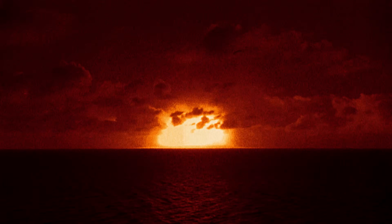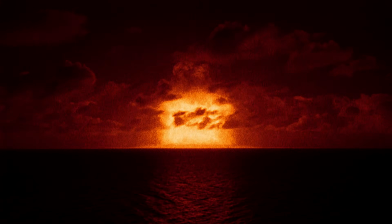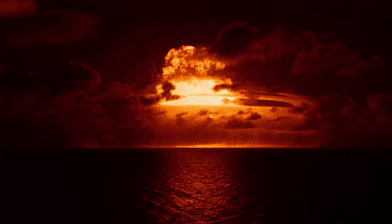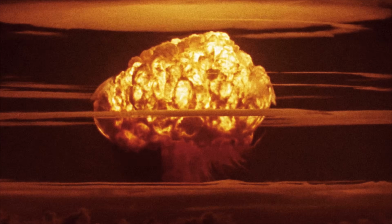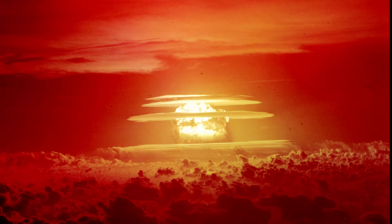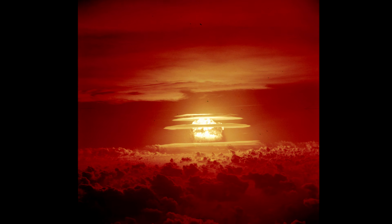Nearly 10 billion kilograms of coral and sand was doused in radioactive materials, vaporized, and then sucked into the cloud, creating a crater 2,000 feet wide and 250 feet deep. In just 1 minute, the bomb grew to be 47,000 feet high and 7 miles wide, towering over Bikini Atoll. The bomb, which was supposed to have a yield of 6 megatons, had a yield of 15. This was due to an error in calculations, specifically a failure in extrapolating data.